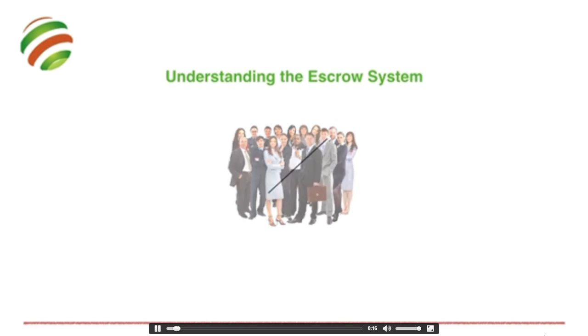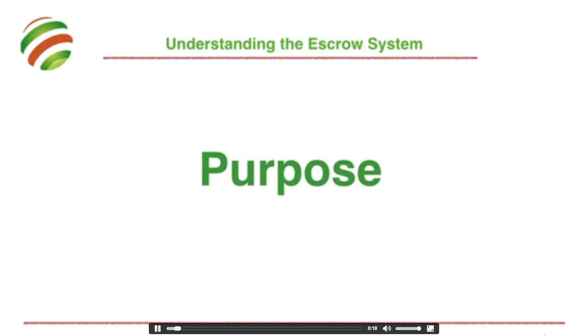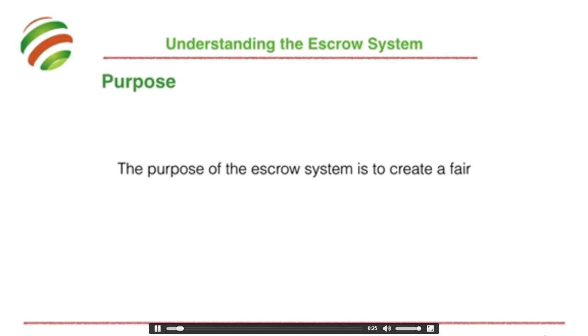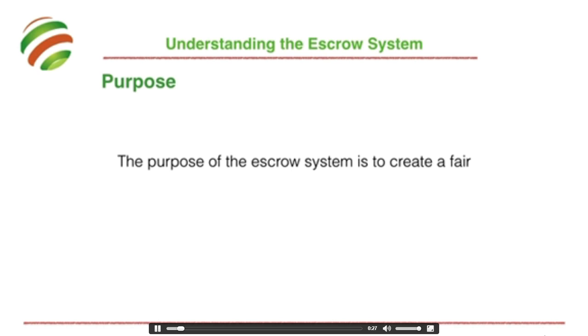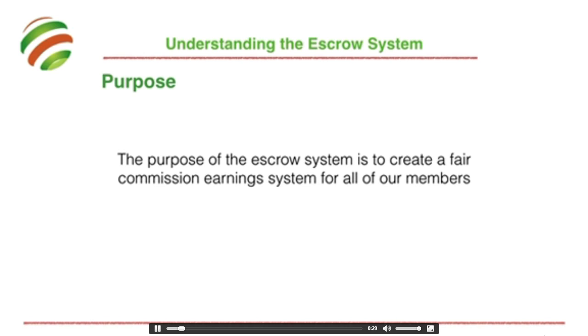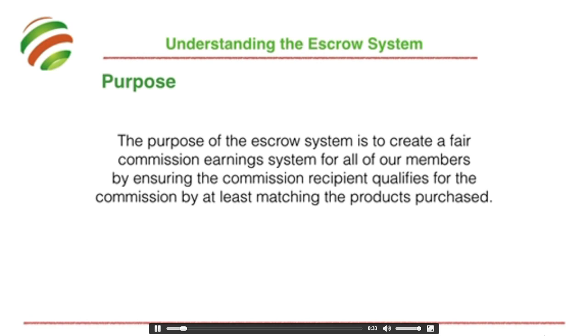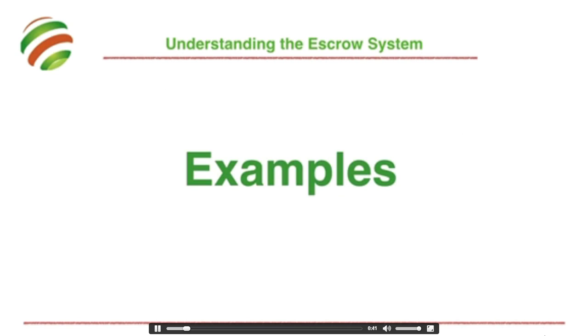First of all, let's start by looking at the purpose of the escrow system. The purpose of the escrow system is to create a fair commissions earning system for all of our members by ensuring the commission recipient qualifies for the commission by at least matching the products purchased. So let's look at some examples of that.